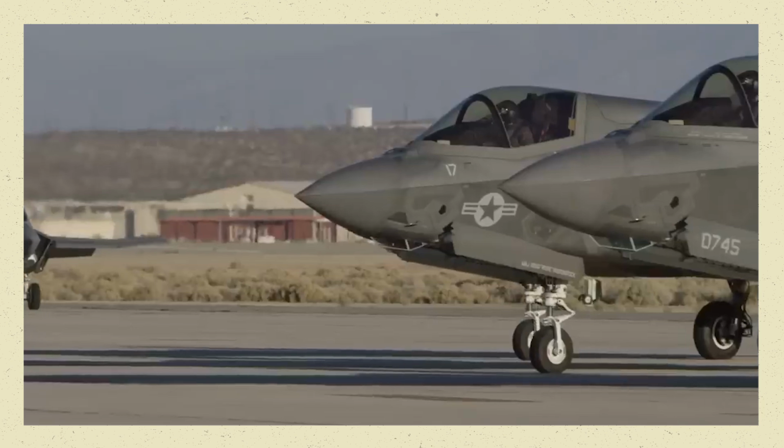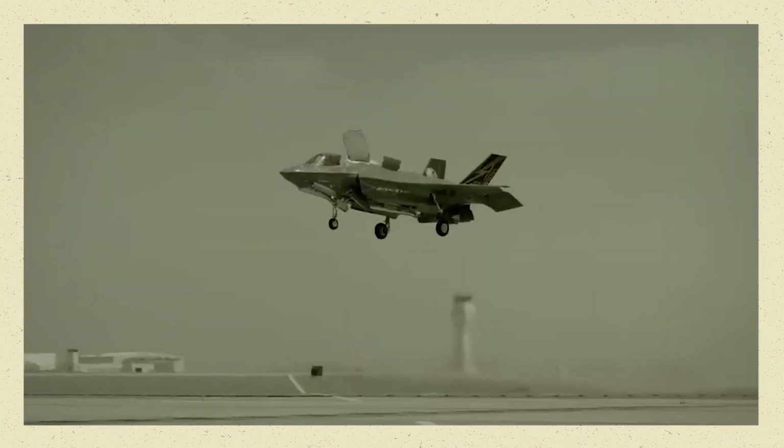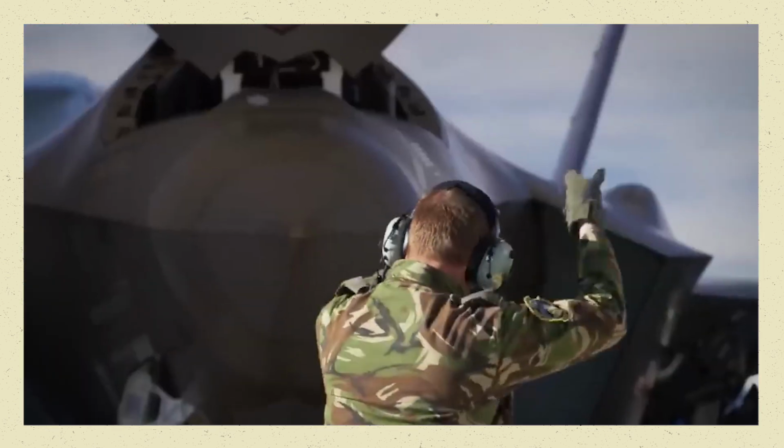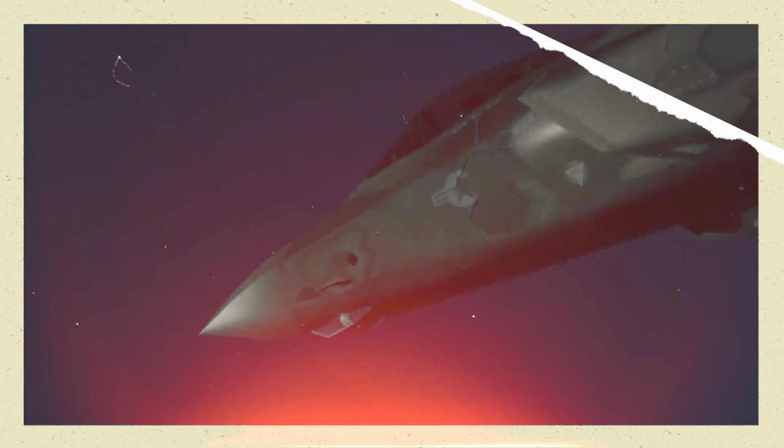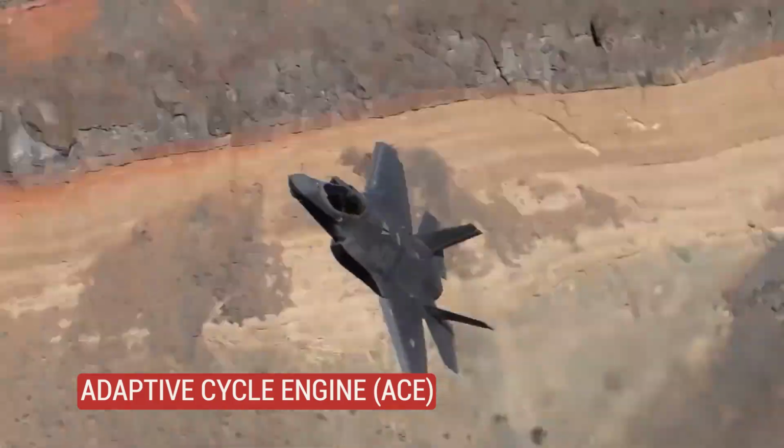That's impressive, but our military constantly strives for better performance. While we initially thought the new F/A-XX would use similar engines, exciting news has emerged. The F/A-XX will likely use something much more advanced called an adaptive cycle engine, or ACE for short.